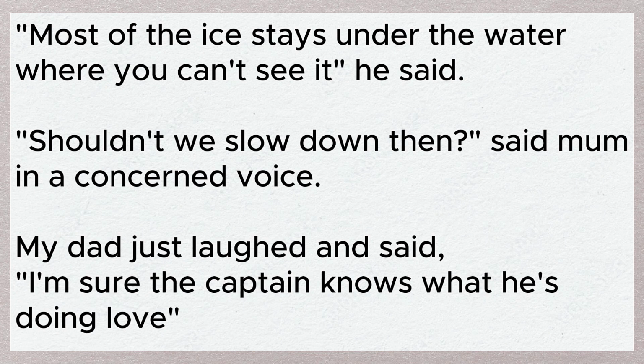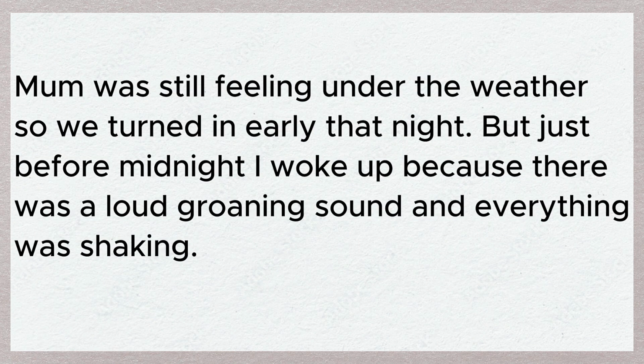"Shouldn't we slow down then?" said Mum in a concerned voice. My dad just laughed and said, "I'm sure the captain knows what he's doing, love." Mum was still feeling under the weather, so we turned in early that night. But just before midnight I woke up because there was a loud groaning sound and everything was shaking.